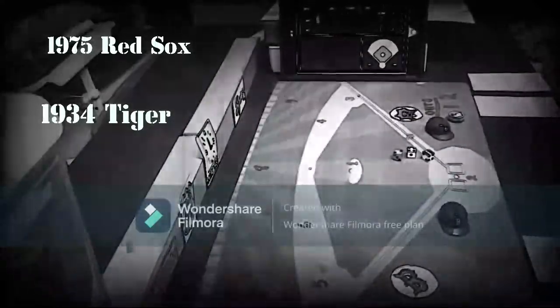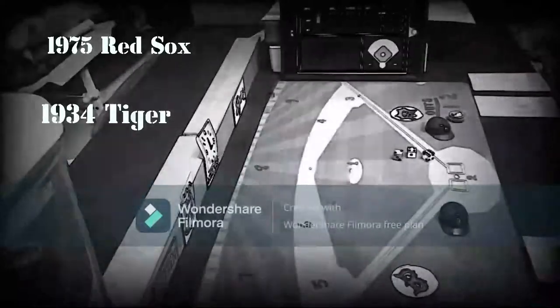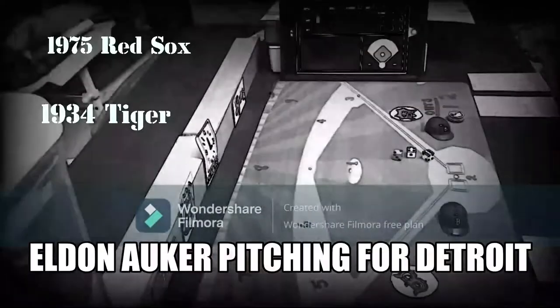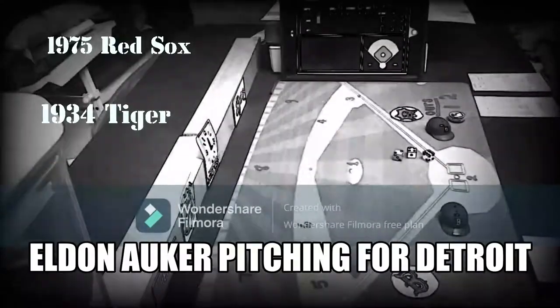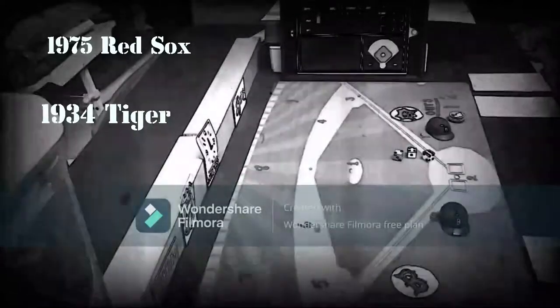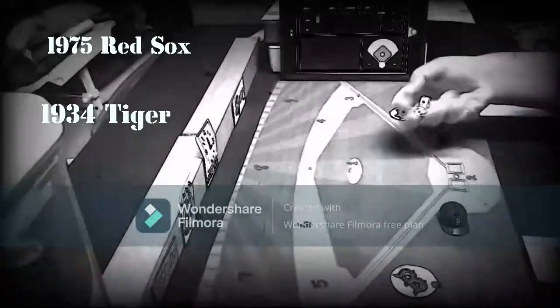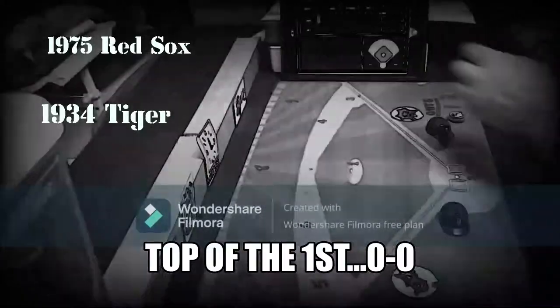So the pitcher for the home team Detroit Tigers, out there taking his warm-ups, is Eldon Auker, who I chose really basically because I just love that name. He was 15-7 with a 3.42 earned run average in 1934 and 205 innings pitched. And he will start off facing Denny Doyle of the Red Sox.